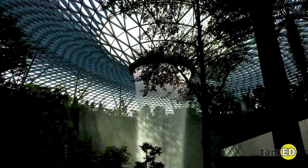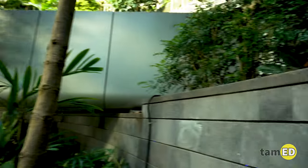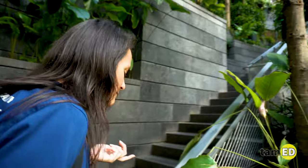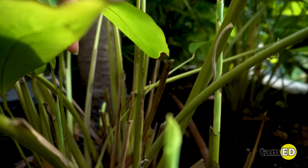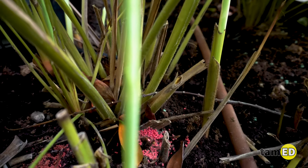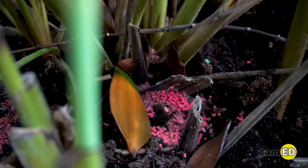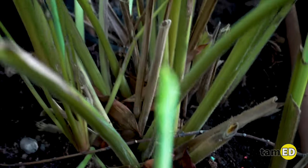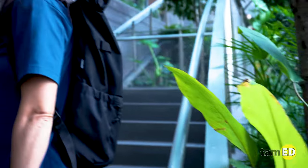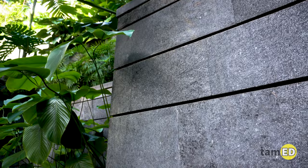Let's see. I think we should have a look here. Do we see any creatures? Not here. Something that I'm not very sure about are these pink fertilizers that are being used. I'm not sure how organic they are. I see they are a slow release, and you see quite a lot of mycelium happening around the fertilizer, which is probably good for the plants and their roots. But again, I kind of question how environmentally friendly the fertilizers are. But okay, many improvements can be made.